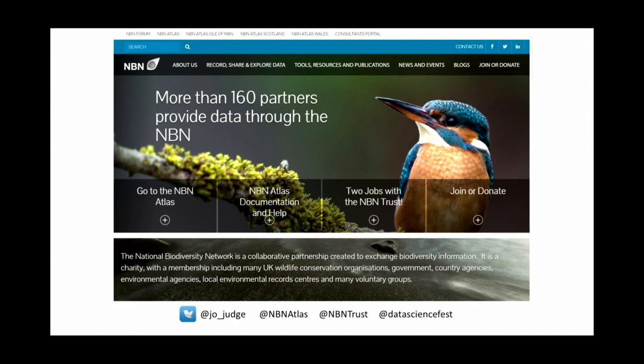We work with 160 data providers who provide the data to us. We don't collect any of the data ourselves. And they can range from the big conservation NGOs like RSPB, BTO, the government organisations, so we've got Natural England, Scottish Natural Heritage, Natural Resources Wales and so on, right down to individual volunteers who go out and collect the data and then share it via us.